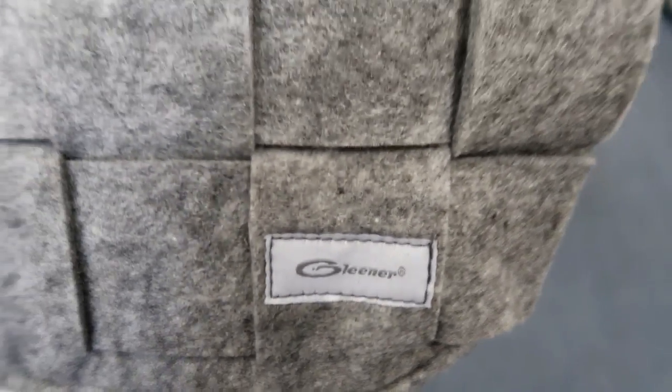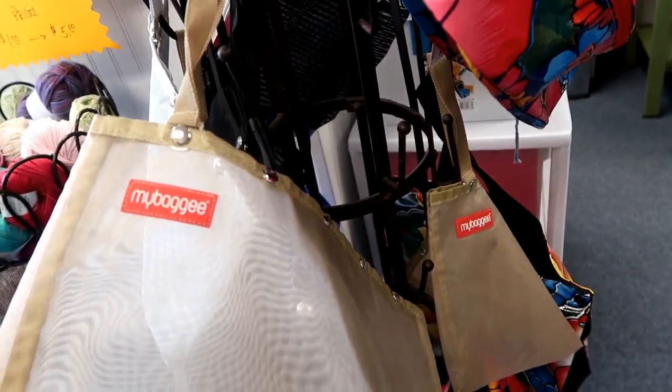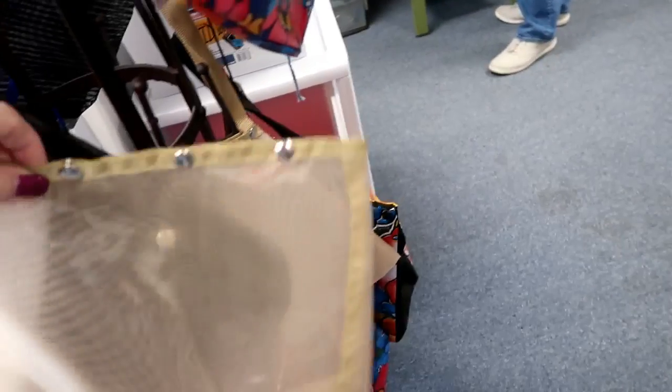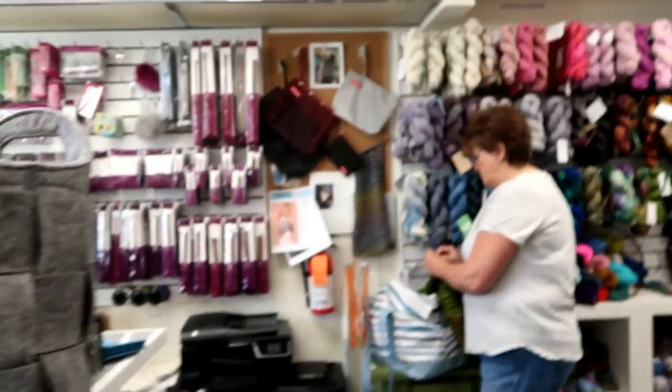What is it? Let's see. Basket case Dove coat. It is by Gleaner. The reason I know her is because of Laura's. It's by Gleaner. The Gleaner people. And they also have these My Bag, which are really cool bags. Those are nice. Yeah, you can knit multiple colors and just pull them through the snaps without tangling. So that's really cool.